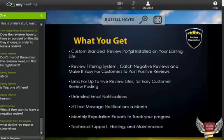Okay. Let's say out of the 5,000, only 500 people go to the portal. Well, we know that even if 500 people go to the portal, Mr. Business Owner, not all 500 are going to go through the review process, right? Some people are going to not do it. So let's just be real, bare bones, minimalistic. Let's say out of the 500 people that go, you only get 2%. What's 2% of 500? 10.